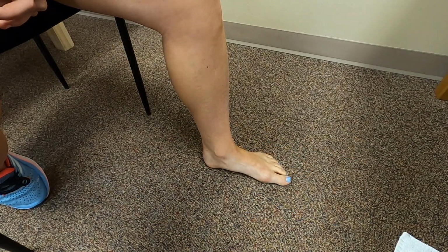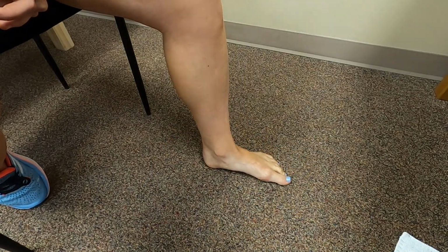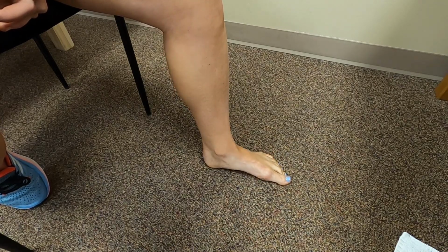Arch doming is another good exercise. We're going to try and keep the ball of the foot and the heel of the foot in contact with the ground while focusing on lifting the arch. There isn't much motion here, and it can be a frustrating exercise, but it's good at isolating the intrinsic foot musculature. Now let's look at the ankle.